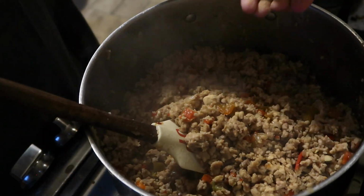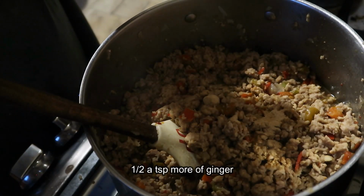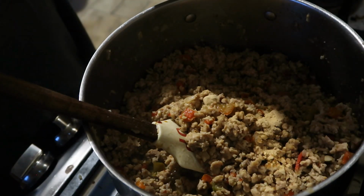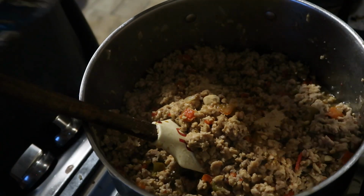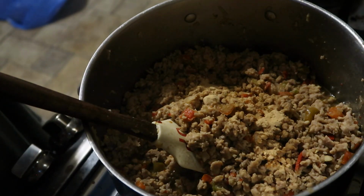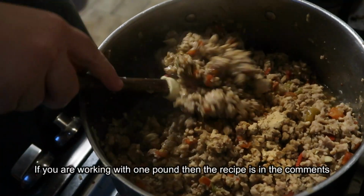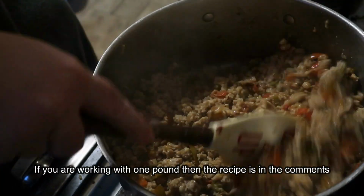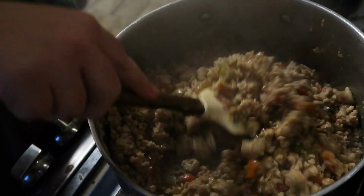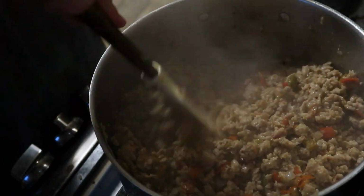Oh, so that is about, I'm gonna say, I'm not putting all this in. So that's about 1/2 of a teaspoon. Now remember, I'm working with about 5 pounds of meat. So the recipe that I'm gonna list is for 1 pound of meat. So if you see me putting in more, it's because I'm probably working with a whole lot more than you are.